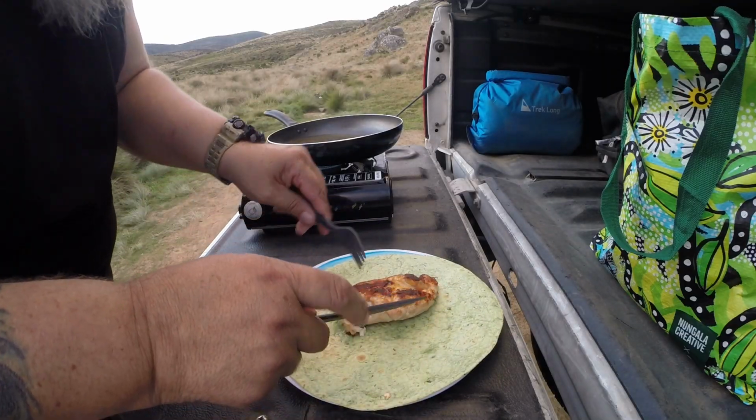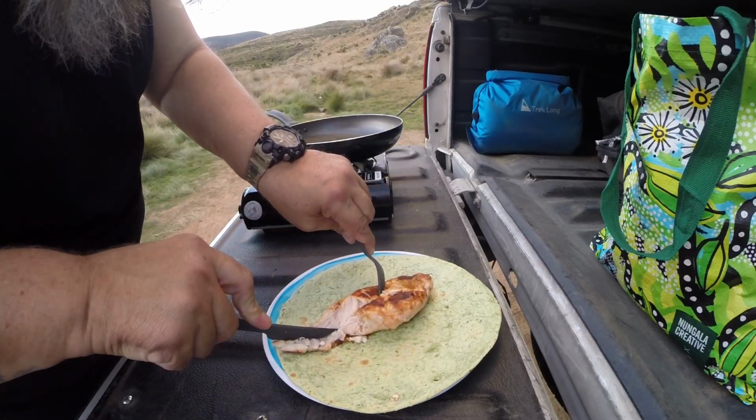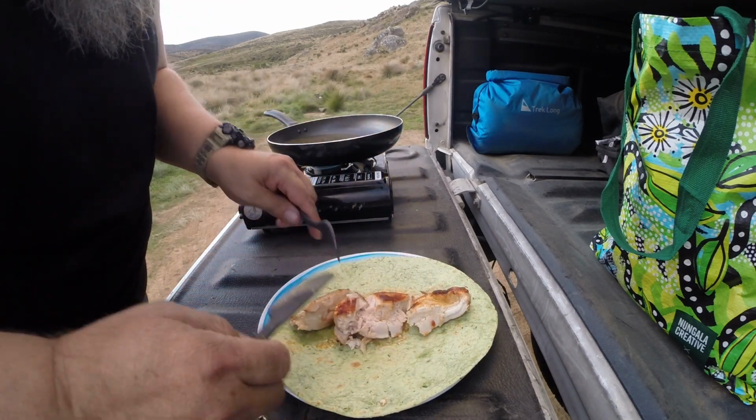Just cut this in half so it fits on the wrap a bit better. Yep, that's cooked through nicely. There we go, that'll be alright like that.